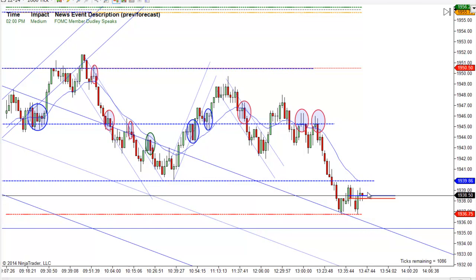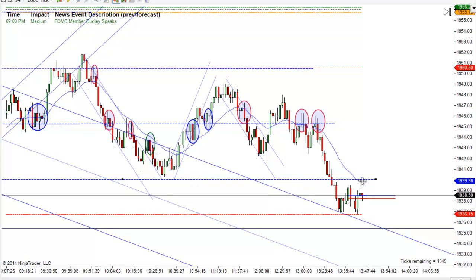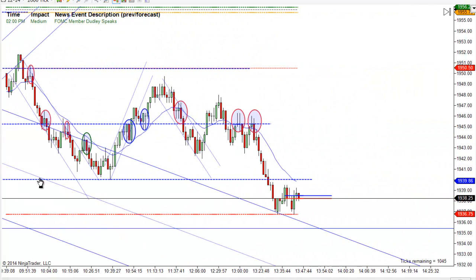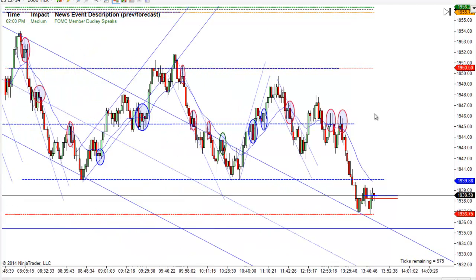They could trap some people here and correct it a little bit. I'm kind of surprised we didn't come back and test this line first, which may be what they're trying to do before they take it lower. We'll see. But that's what I saw today.